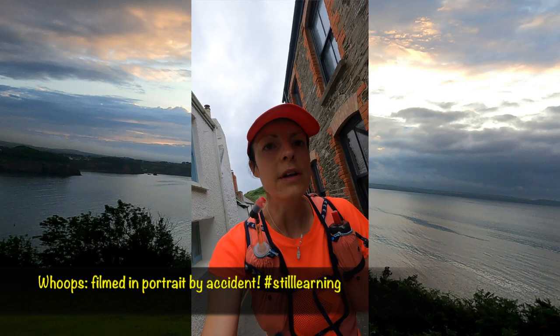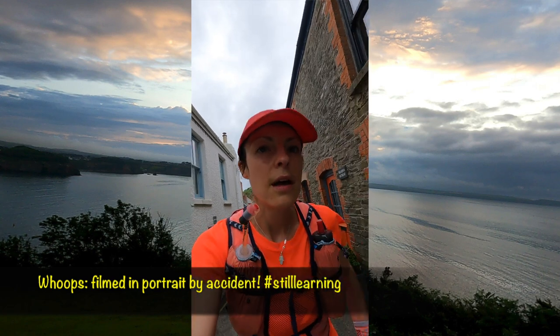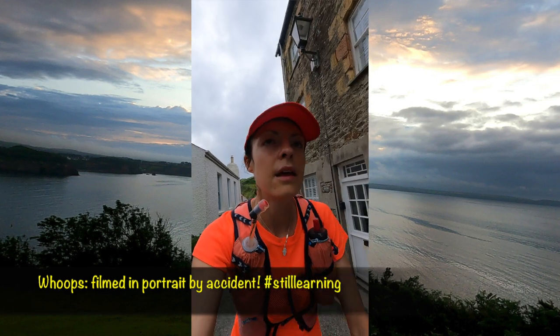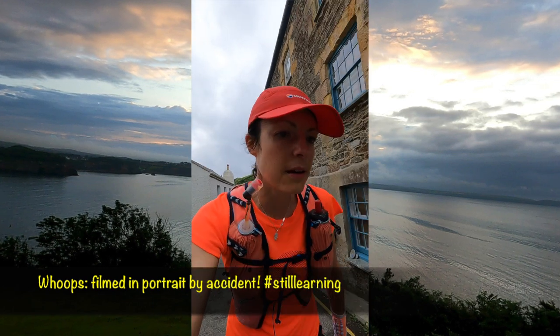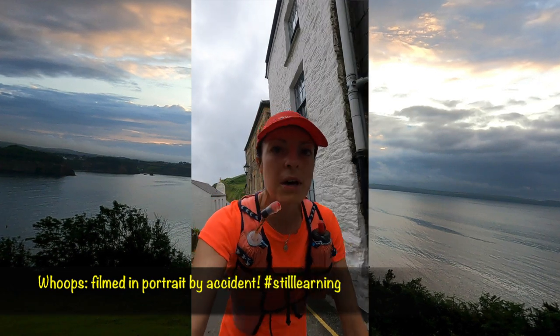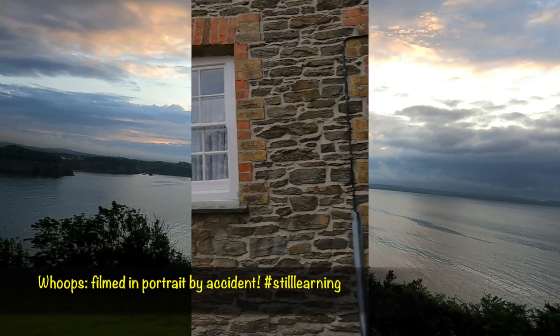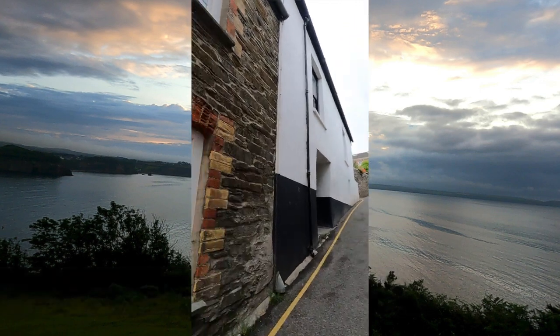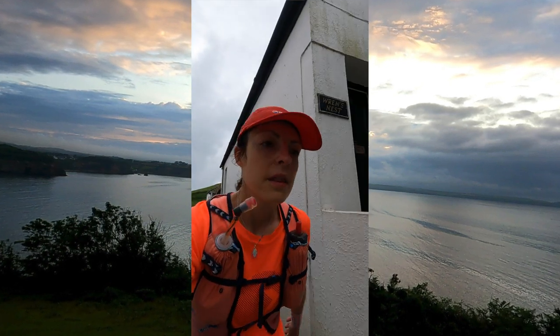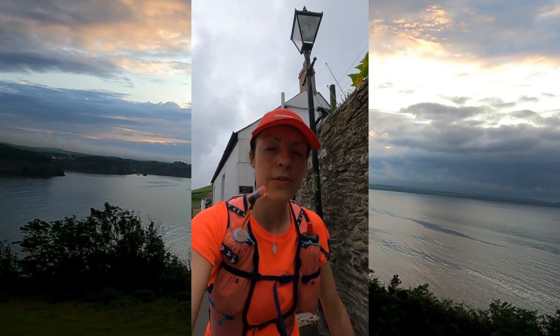I'm at Gorran Haven, which is 11 miles, start of the White Rat, and it's taken me about an hour and 48 minutes. So as I'm walking up the hill out of Gorran Haven, I'd give you my 5 top tips for the next third of the race.